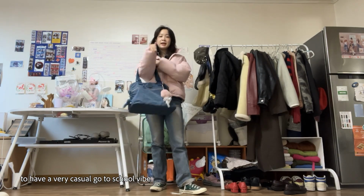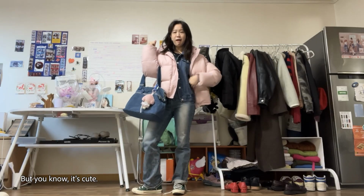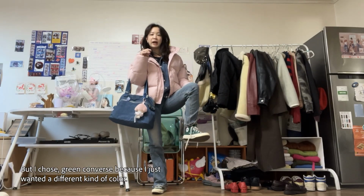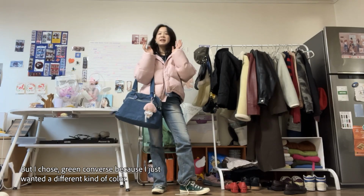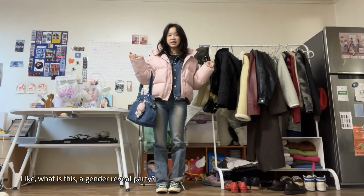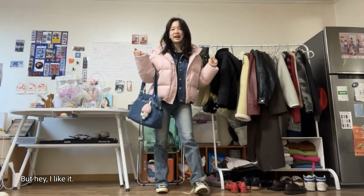And here, I switched out my outfit for a denim jacket inside, and it still works to have a very casual go-to-school vibe, but you know, it's cute, the colors all match, the pink, blue, but I chose green Converse because I just wanted a different kind of color, because if not, it's just too obvious, you know, like pink and blue, like what is this, a gender reveal party? But yay, I like it.